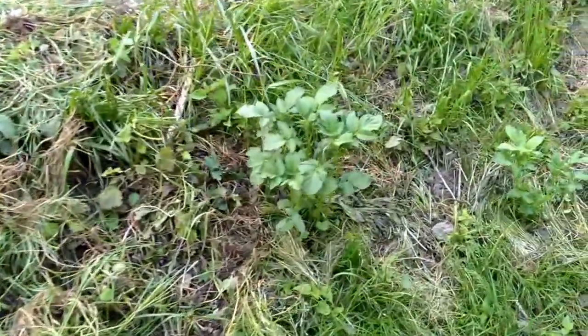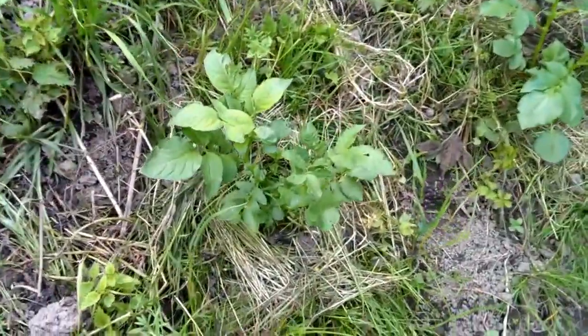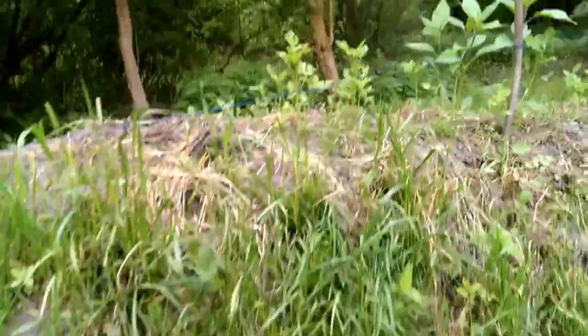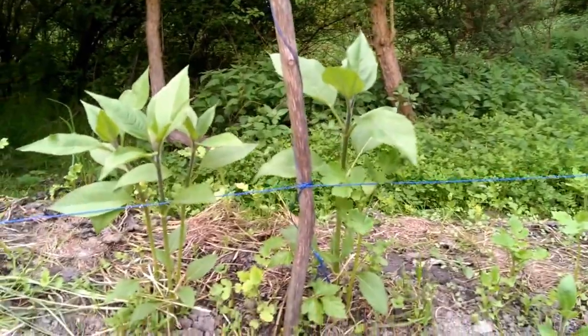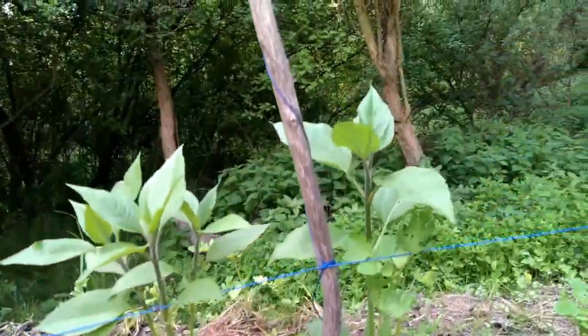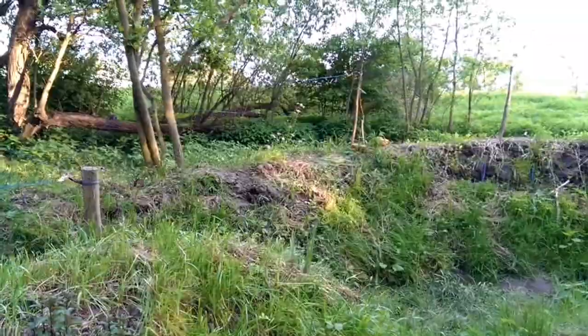That's not the original I found. The original I found is over here, but here's another potato, and another potato, and this potato. This is actually potato one. And the Jerusalem artichokes, I keep saying amaranth, are coming up really nicely. They're about 1.5 foot tall now. And there's a few other small Jerusalem artichokes here and there.